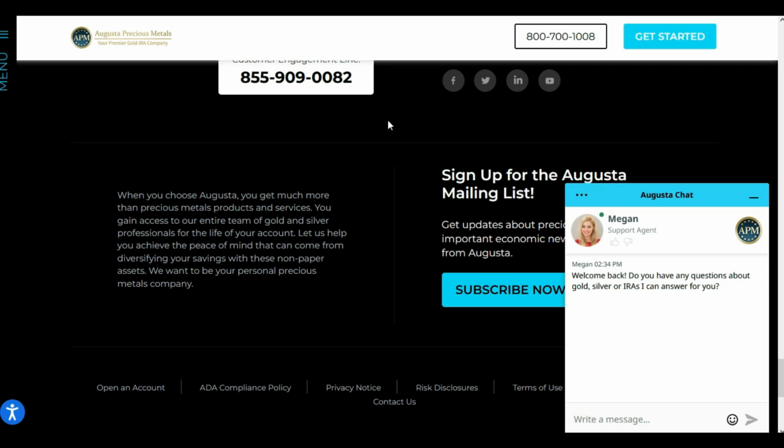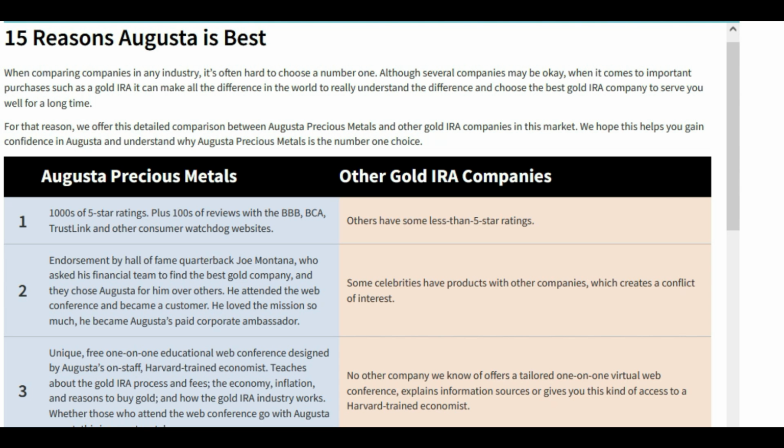But there is something else that I want to show you. First I need to log in to my Augusta account, and when I log in, I will show you one very interesting table that excellently presents the difference between Augusta and competitors. Right now I'm in the Augusta Precious Metals portal.